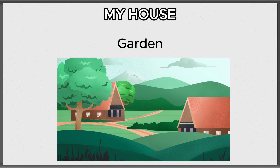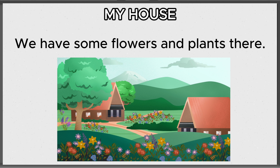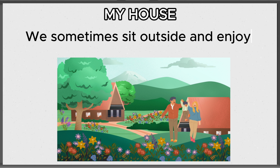Garden. Outside our house, there is a small garden. We have some flowers and plants there. My father likes to take care of the garden. We sometimes sit outside and enjoy the fresh air.